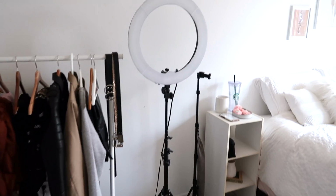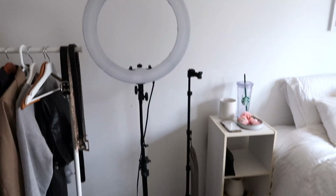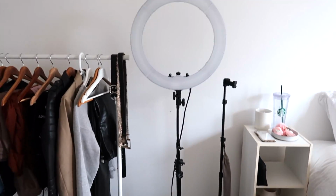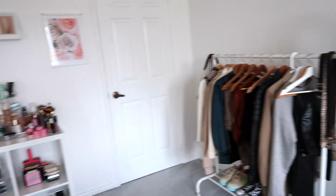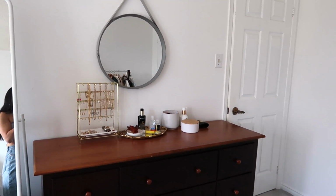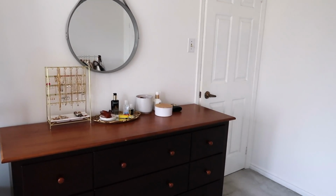And then I really don't know where to put my ring light and my tripod anywhere else but here, so I just kind of stuck it there. Now that we are done this little corner, I'm going to move on to this wall, so that we finish this side of the room.